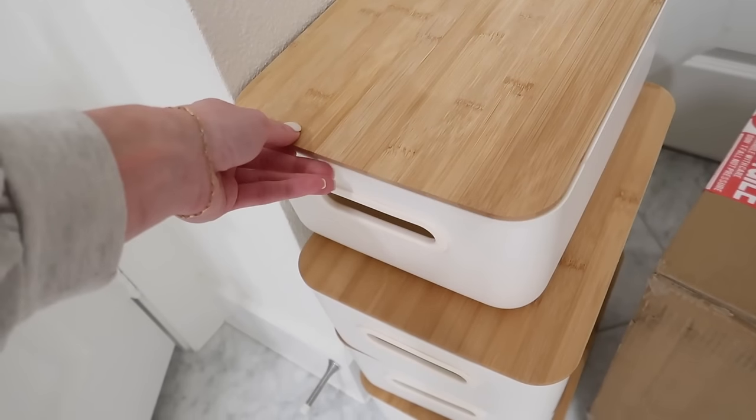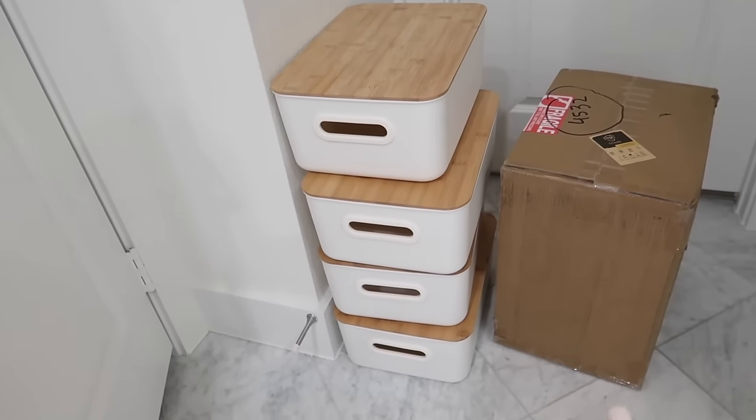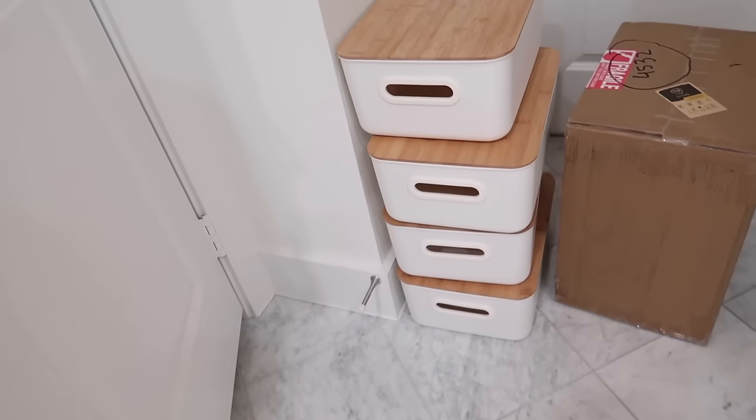But I ordered these really cool organizer bins from Amazon. I ordered a bunch of them. That box also has four more, and then I have two boxes by the door that have four more. So I have 16 bins like this.